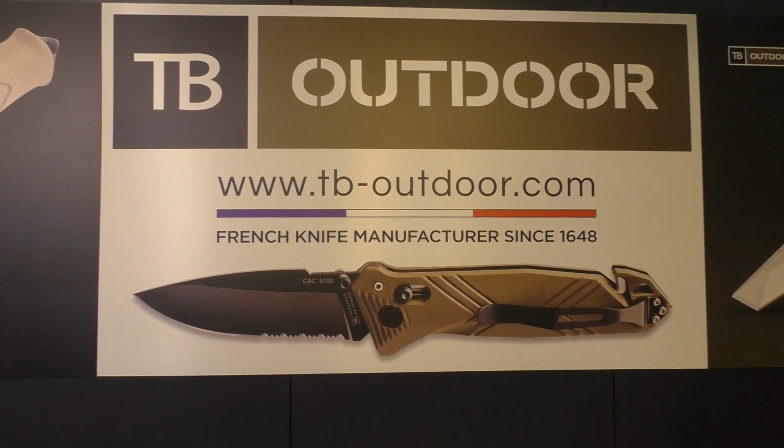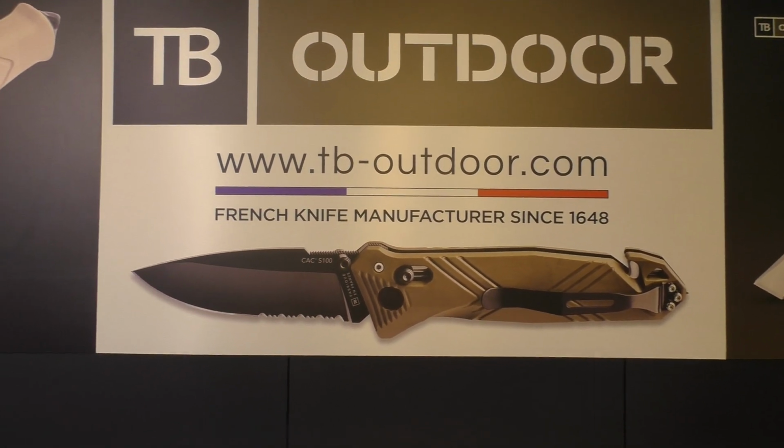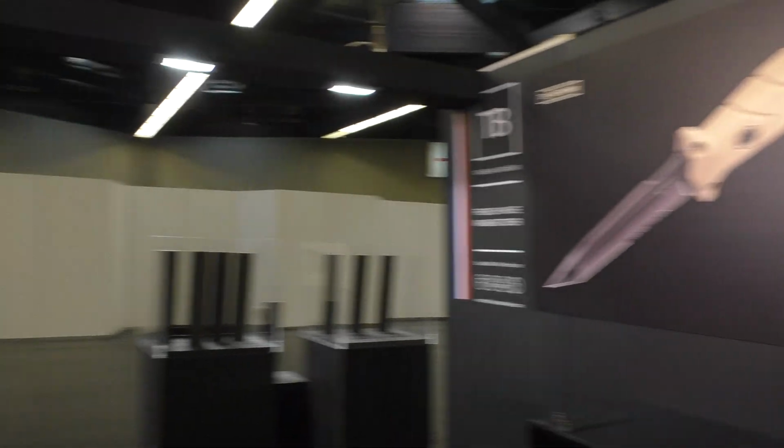CAC stands for Combat Assistance Campagne, and this is a very huge success. This is probably one of the rare knives that we have produced that people recognize and know the name and recognize the knife. So we have many different versions of the knife.